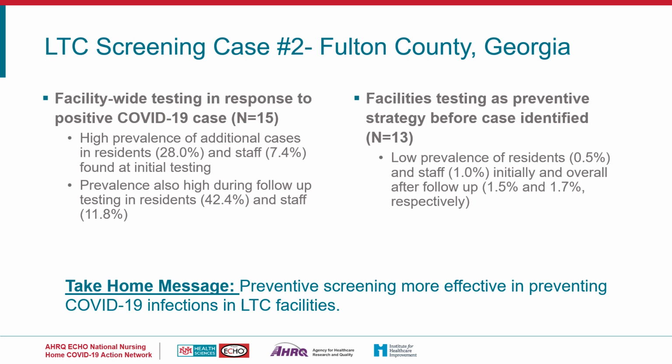As you can see there, in the numbers on the screen, the facilities that were using it in response to having a positive COVID-19 case had a much higher prevalence of additional cases in residents and staff that were found at initial testing, and then at follow-up testing, they still had that high prevalence. Now, when you compare that to the facilities that were using it as a preventive strategy, these facilities had a much lower prevalence of residents and staff that tested positive, both initially and at follow-up. So when I'm looking at this case, the take-home message really is preventive screening is much more effective when we're thinking about preventing and managing COVID-19 infections in the long-term care facility.